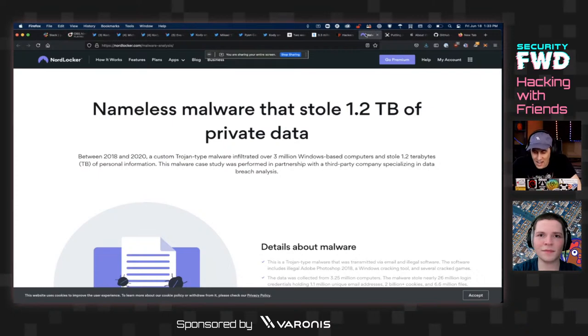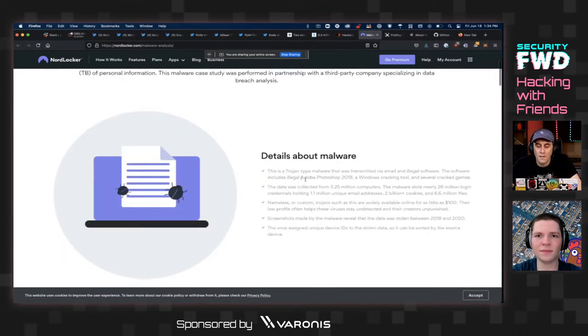Well, apparently 3 million Windows-based computers were infected with this particular type of malware, which then ransacked through their files and did everything from taking screenshots of webcam sessions to taking screenshots of the entire computer screen and sending it off to a remote server, which now holds 1.2 terabytes of private data on all these random people that happened to be infected. This was kind of a smash and grab, where the operator just wanted to see as much information as possible. And it seems it was Adobe Photoshop 2018, a Windows cracking tool, and a couple of games.